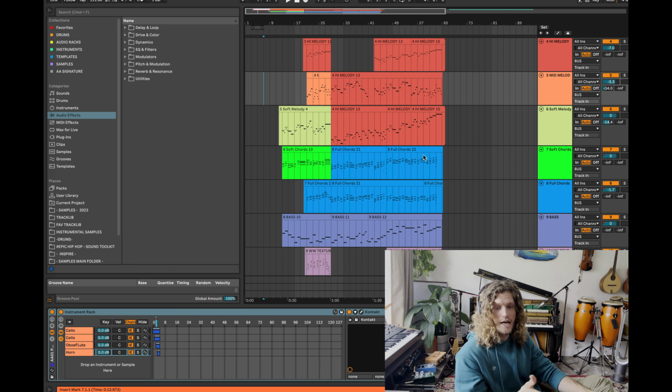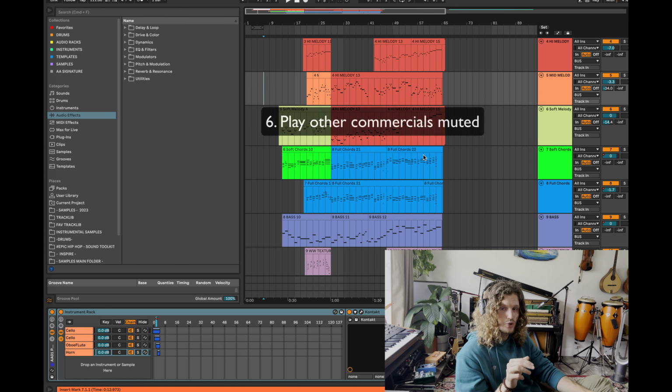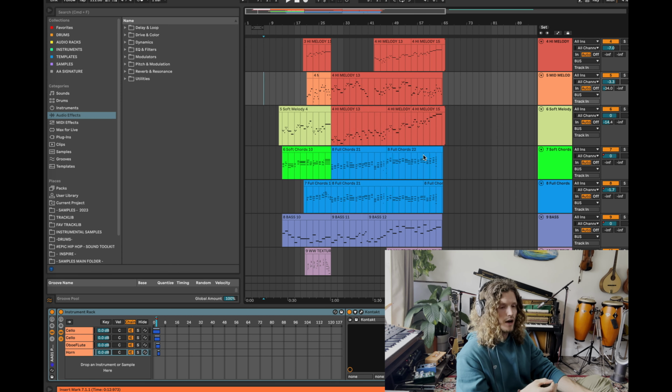Another piece of advice as you're composing and trying your ideas out is to look up other similar commercials, similar car commercials, and of course listen to the music that's in there, but actually mute the music and audio in those commercials and play your tracks and your ideas over them to see if your track actually fits the visuals and holds the space for the commercial.